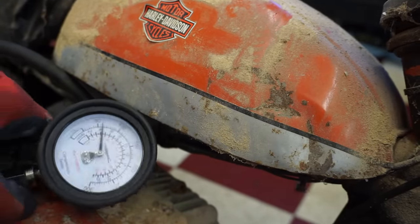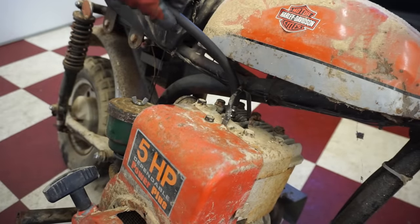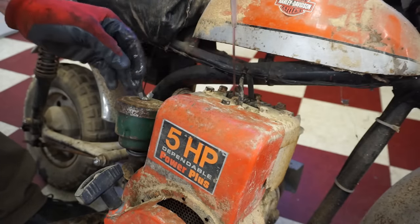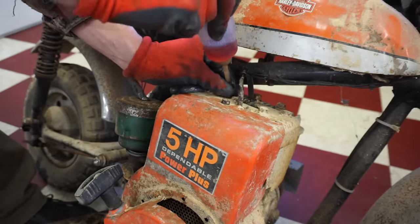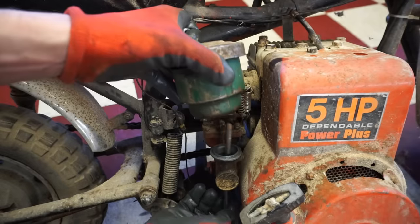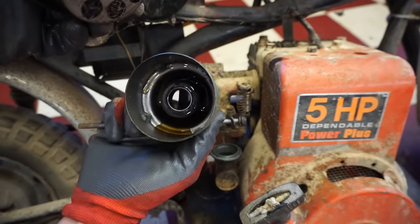Sixty-five pounds compression. So, we're gonna let the cylinder soak for a little bit. I'm guessing those rings are a little stuck in there. We're gonna put a little Marvel Mystery Oil down there. So we'll let that sit in there for a little bit. Looks like a bunch of oil in there.